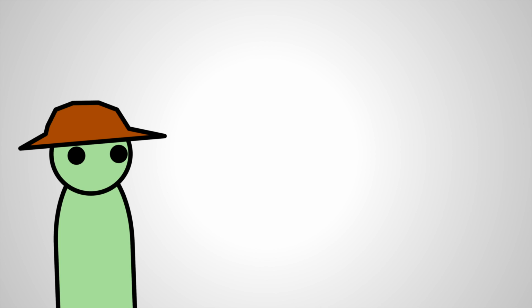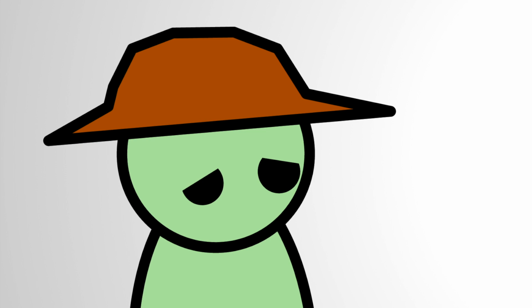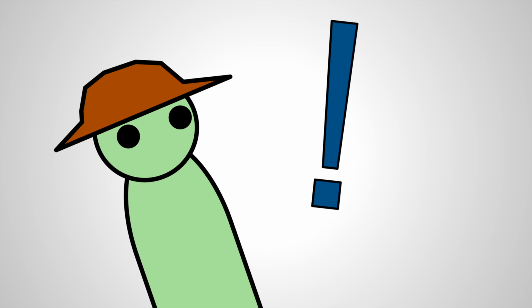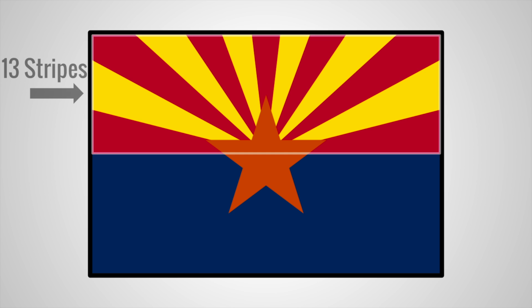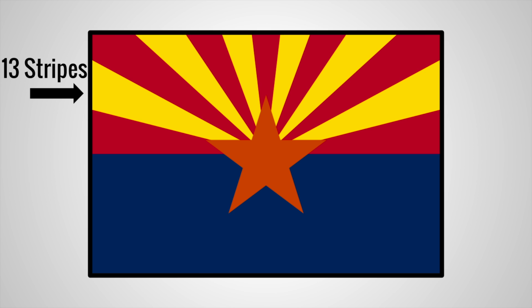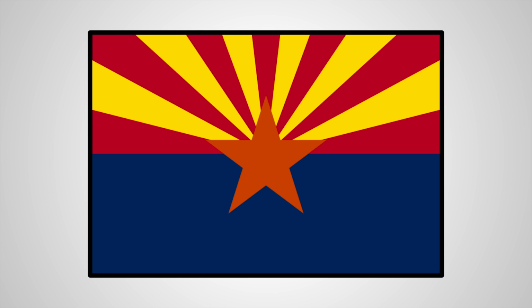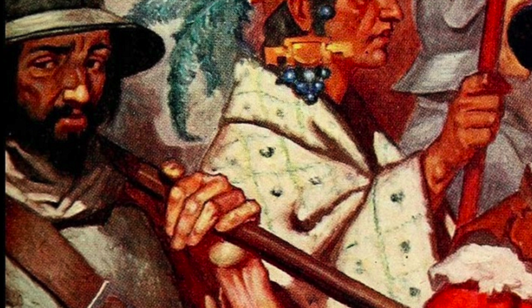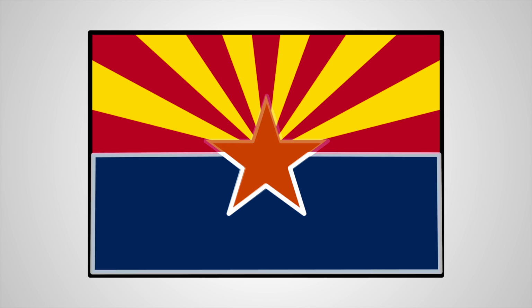Arizona. The flag of Arizona was designed by a captain of the National Guard, who realized while training with other states, Arizona didn't have a symbol, so he made one himself. This design was then passed down and reworked when statehood finally came. The flag is split in 2. The top half has 13 red and gold rays of the sun, in reference to the original 13 colonies. The colors in honor of the Spanish conquistadors, even though those colors were never actually flown by them. The star symbolizes copper, a major resource, and the blue is a reference to the Colorado River.